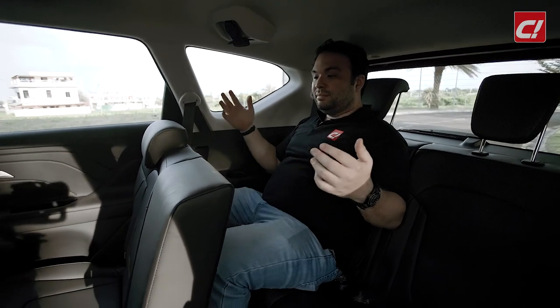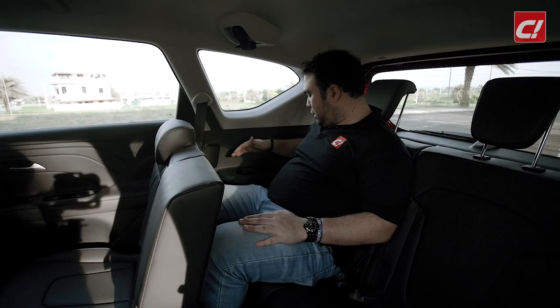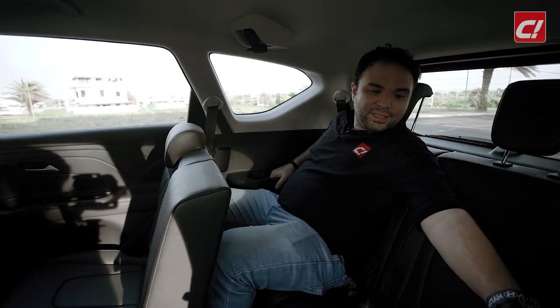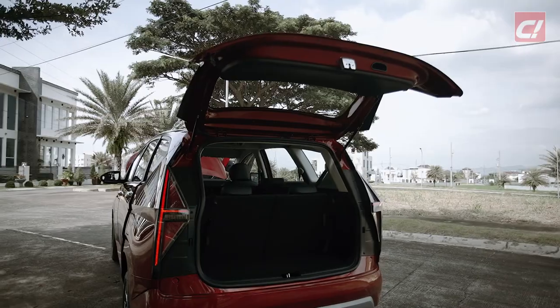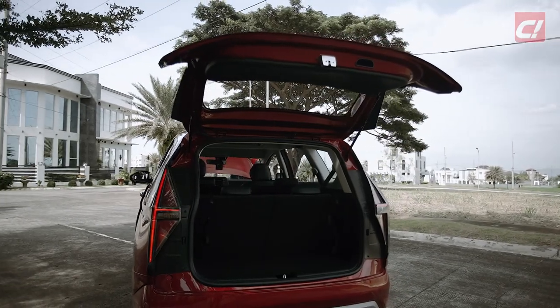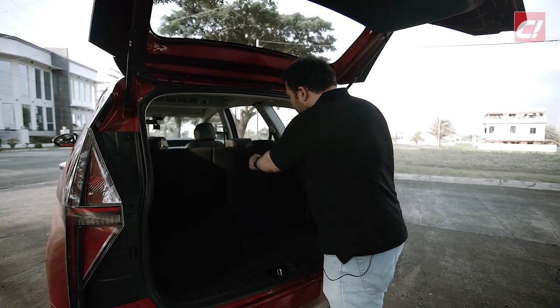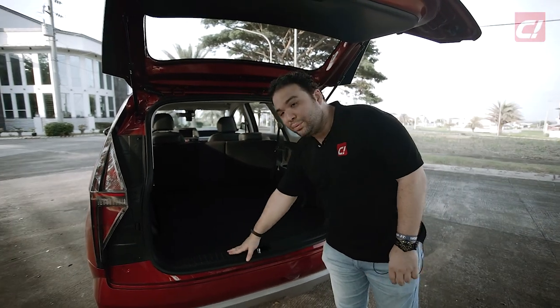I'm by no means a small person, but this is pretty usable space. This isn't bad at all. You get cup holders, more storage here for your phones, iPads, drinks, books. It opens you up to even more space. And as you can see, it folds nice and flat with no lip here to get in the way.